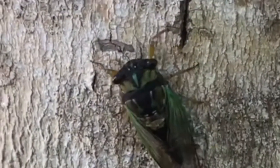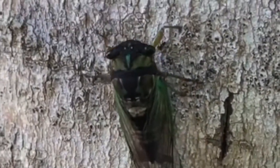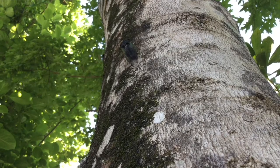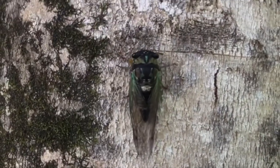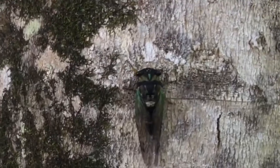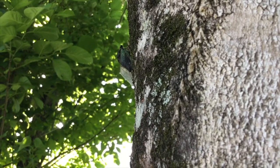Now, if you look close, his front right foot doesn't work. It keeps sliding on the tree. There was something deformed about it. But I guess cicadas just don't know when to quit. This guy right here, I think, is a swamp cicada. I think that's the species he is. I'm not really sure. I'm not that up on cicadas. But man, was it absolutely amazing to watch this animal do its thing, because I've never seen it before, and I'm glad that I was able to share it with you.